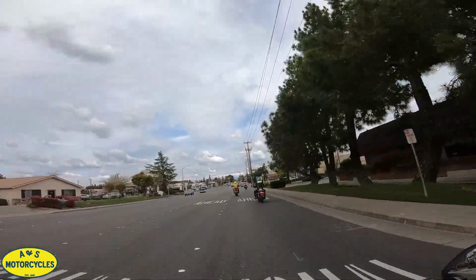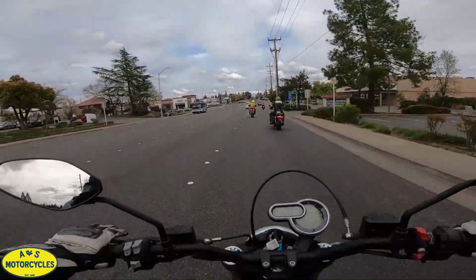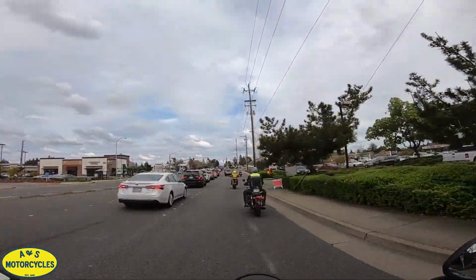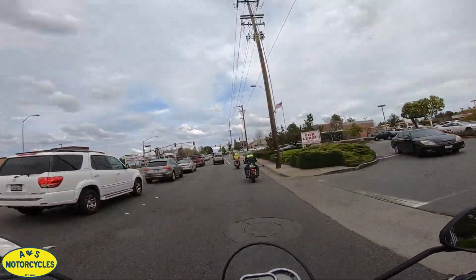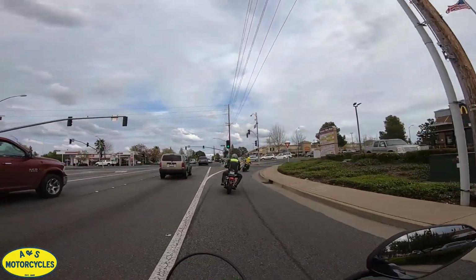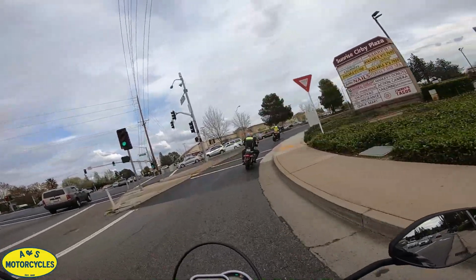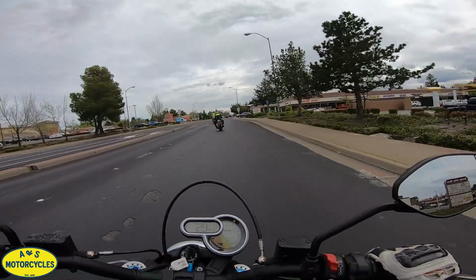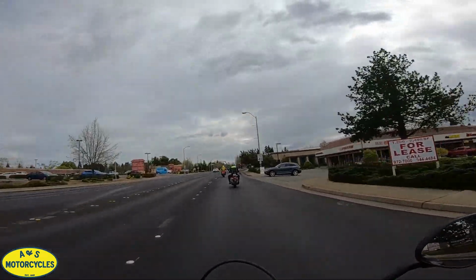It sounds absolutely amazing. I think this is one of the best sounding bikes I have ever ridden. It's rumbly, it's deep, it's mad, it's clicking and popping in the back. I don't know how much of the sound you guys get, but oh boy, I love it.